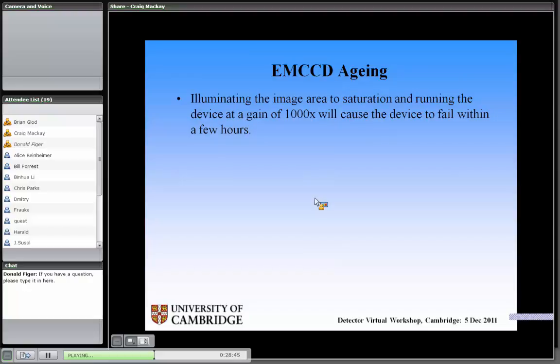But of course, saturation on the image area is going to be something like 70 or 80,000 electrons, and when you multiply that by 1000, you're getting 70 or 80 million electrons in the output register, and it's not surprising that you're going to do it some damage. But when you're actually using these devices, you will always be using them at very much lower illumination levels.